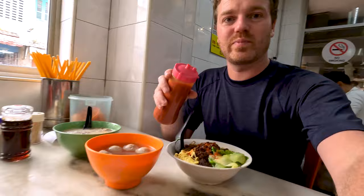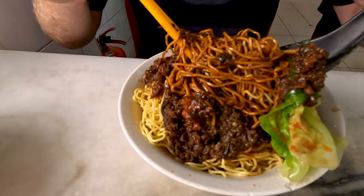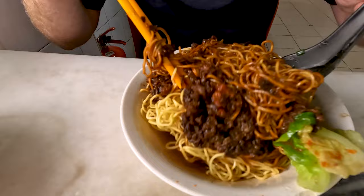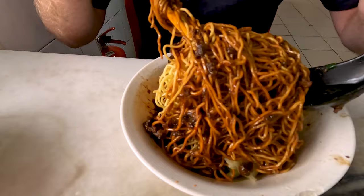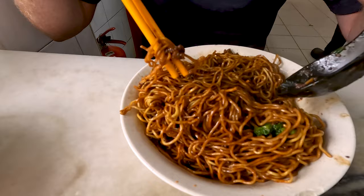You can just see, because it is a dry noodle, of course, there's not much broth in there to hold it apart. So as it's cooled down a little bit, the noodles have stuck together a touch. But once you start to mix that sauce through it, look at how thick that sauce is. It coats those egg noodles. And I tell you what, guys, the smell coming off this is crazy.